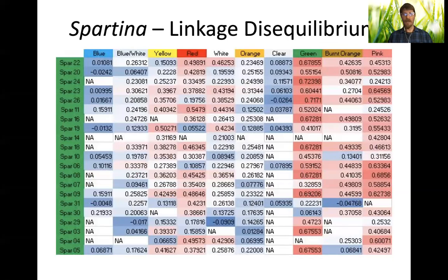We then looked at linkage disequilibrium to get an understanding of some of that allelic diversity and recent evolutionary change. The numbers here, blue indicate smaller values, red indicate larger values. Larger values are considered to be a poorer population in terms of diversity.